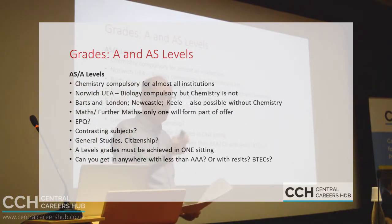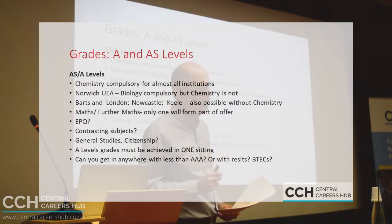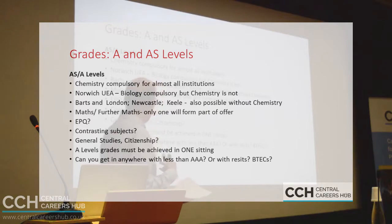Students need to be aware that where they're doing maths and further maths, only one of them is going to count in terms of an offer grade when universities are making their offers.